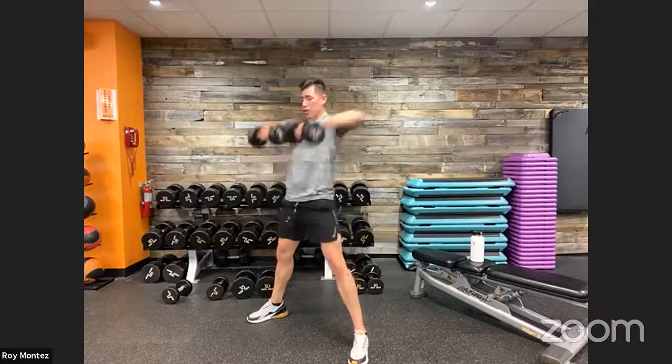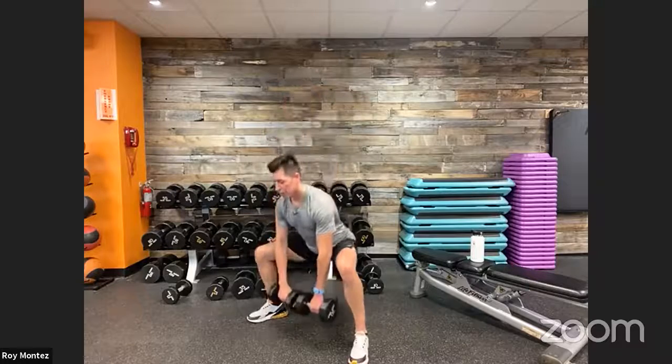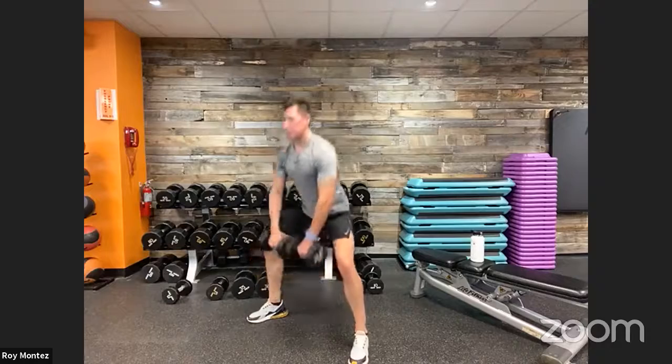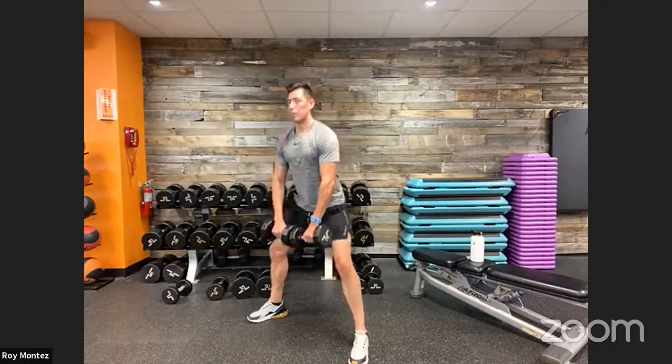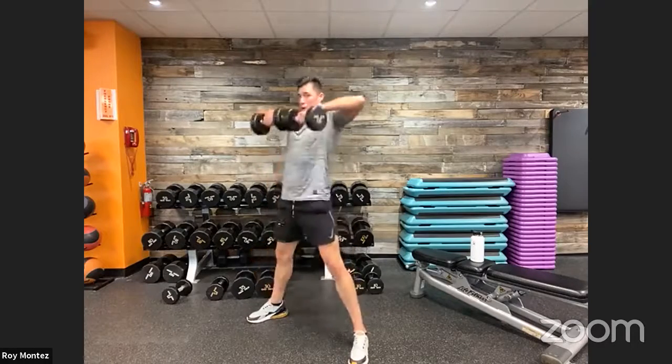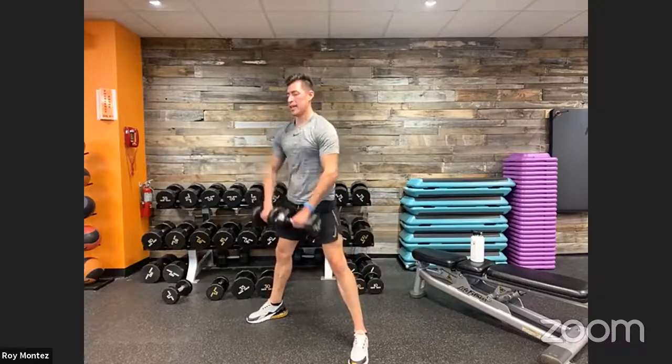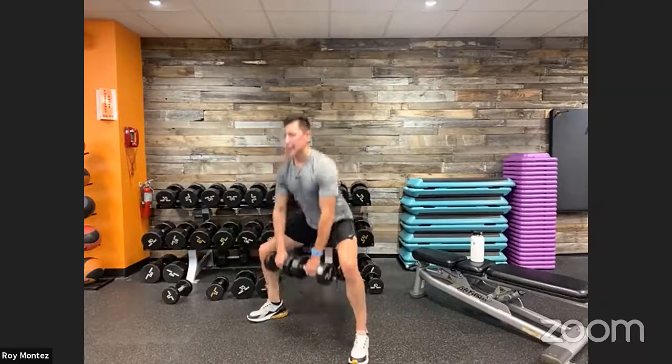Nice deep breath on the way down. Exhaling as you drive up to standing, as well as you're including that high pull. Again, nice proud chest, shoulders are rolled back. Good. Take our time with this one. A lot of moving pieces here, out in 12.